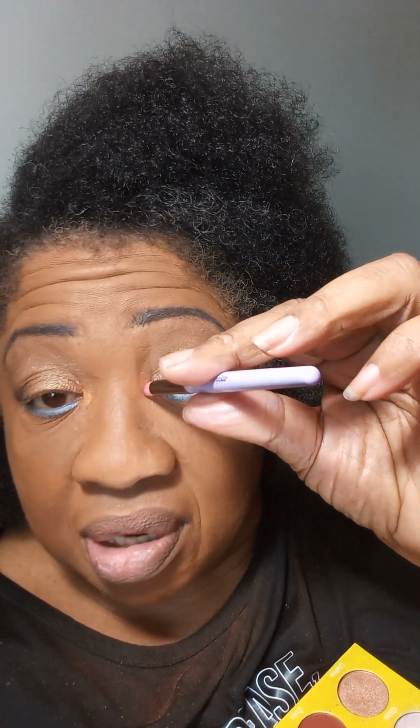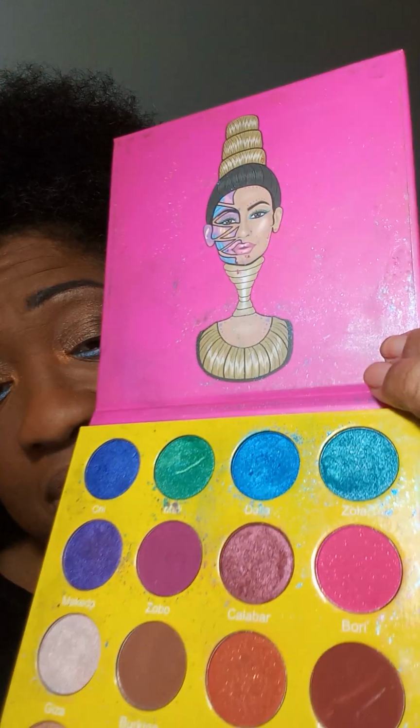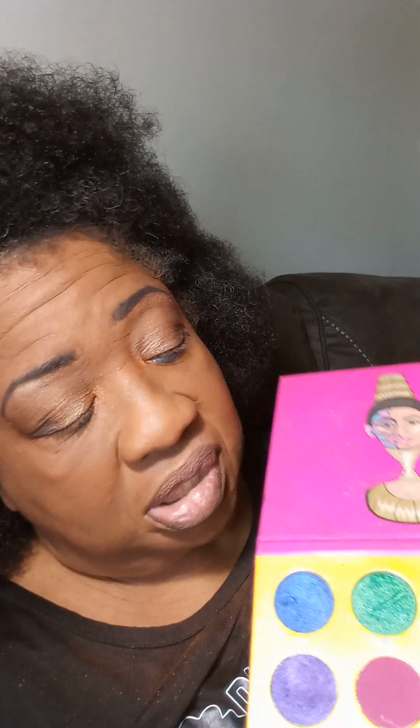Okay, so there we go. Y'all see I went with a blue lavender-like look up under the eye. I'm loving it. Okay, so I use this brush to put them right there. And up under the eyes, I use this blue right here. It turned out like that because I had put a lighter color there, so it kind of made it look like a lavender blue.